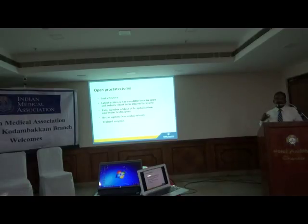I myself do about 4 or 5 open prostatectomies in a year. The cost is about 50%, and with the advent of better anesthesia techniques, we do it under spinal morphine. The patient is absolutely painless, stays in hospital for 2 days, and goes home on the third day walking. So open is equally good, and there is a lot of literature, especially from countries like Australia and New Zealand, where I got trained, where we used to do 3 or 4 open radical prostatectomies in a week.